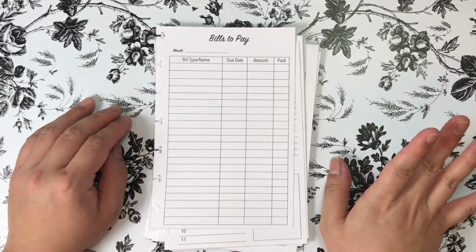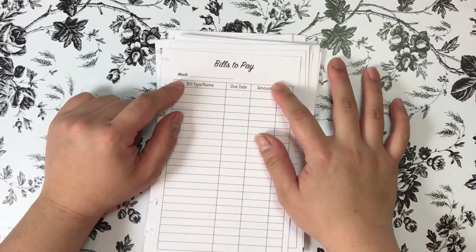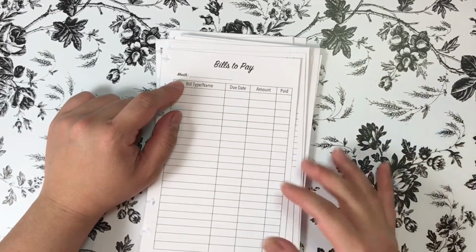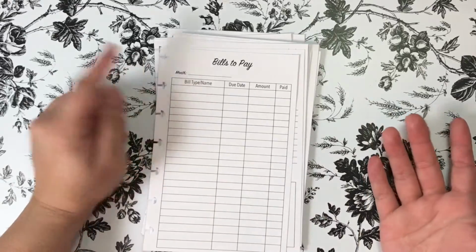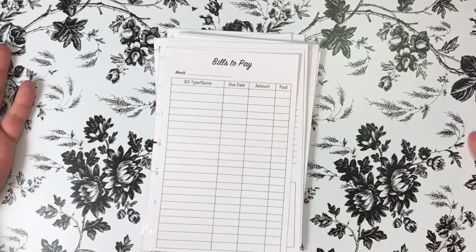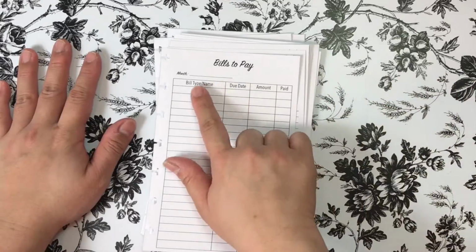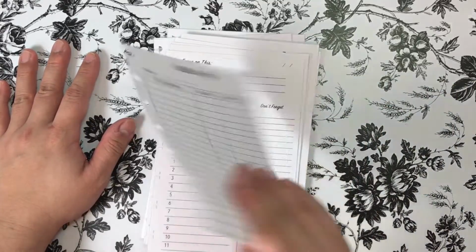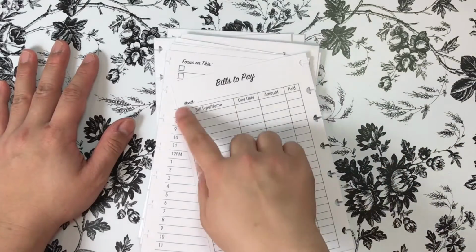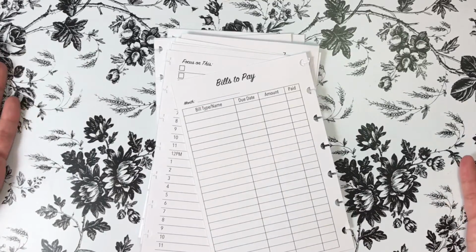the bill tracker insert. So basically all I did was add a section for you to write in the month that the bills will be corresponding to. I know I already have a section for the due date, but I figured most people like to track their bills monthly. Obviously, I do too. And so I figured they would like a spot where they can write in the actual month that they are tracking. And everything else is still the same. You still get it front and back. I just added that section and I thought it would make it a little bit nicer and a little bit more organized.